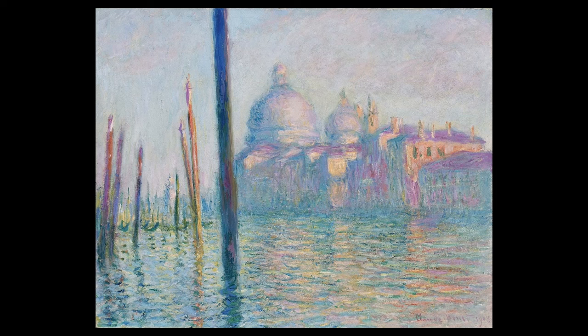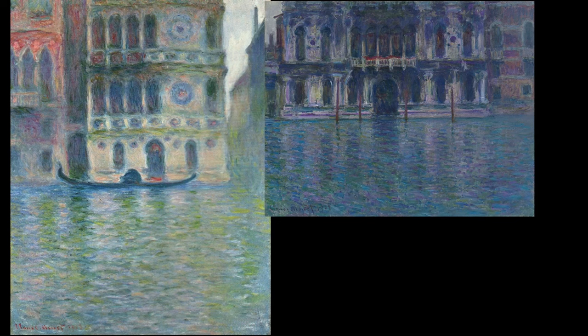From here and other vantage points along the canal, he painted the six views of Santa Maria della Salute seen across the canal and created his various views of Venetian palaces, such as the Palazzo Contarini Polignac, the Palazzo Dario, and the Palazzo da Mula. After mid-October, he also painted from and close to the Hotel Britannia, probably during the last two-hour shift of his day.